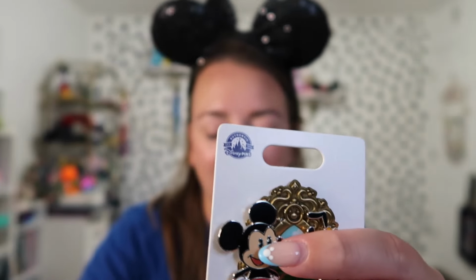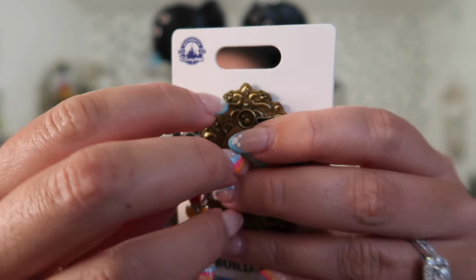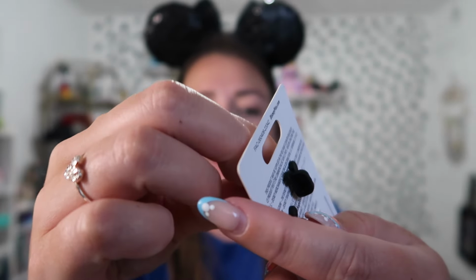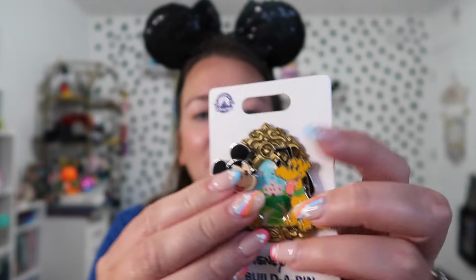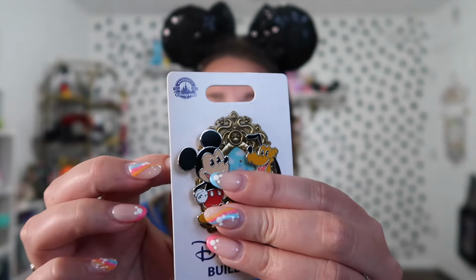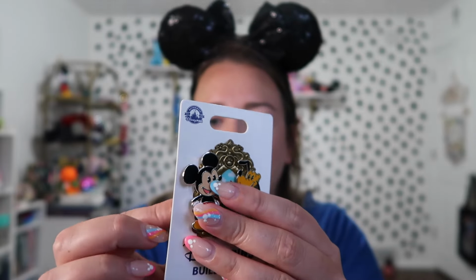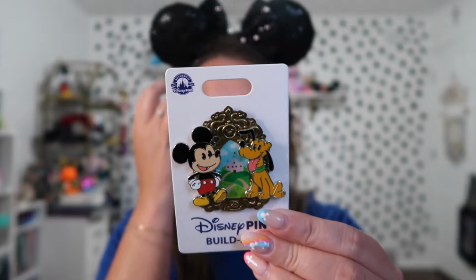Whoa, oh my gosh, can't lose the pin back. So then Mickey can come off, and then it's just like the castle or whatever. They have different characters that you can buy, in sets of 2. I didn't get another set, but I definitely want Donald and Chip and Dale, I think, were together. I just really liked the style of these characters. I love that cartoony cute look.